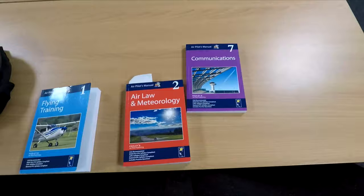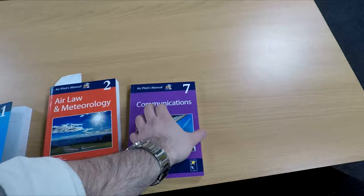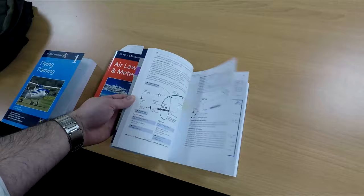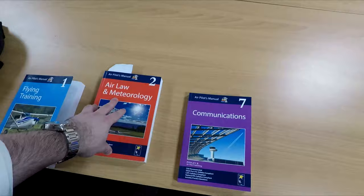So I'm currently working through air law, I'll do a little thing for air law in a minute, and then I've also just got the communications book today, which looks like it's going to cover all the radio comms and a few other bits and pieces like airspaces and how to enter and depart airspaces, and what the procedure and the process is for making radio calls. I'm not going to be learning about that immediately. I'm going to be working through the air law and meteorology first, and then I'll probably get onto communications.